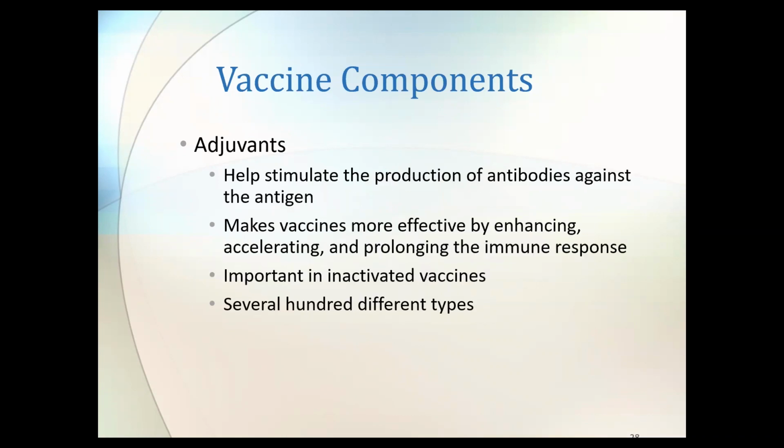Our next component is adjuvants. These are things that help stimulate the production of antibodies against the antigen. These make vaccines more effective by enhancing, accelerating, and prolonging the immune response. Adjuvants are incredibly important in inactivated vaccines, and there are several hundred different types. There are new ones being developed all the time, which are novel adjuvants.